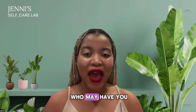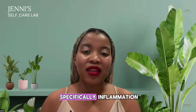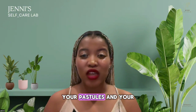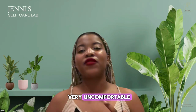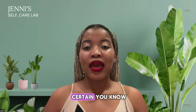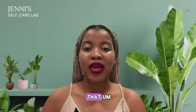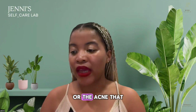Now, for those who may have your whiteheads, your blackheads, but specifically inflammation acne, this is very helpful because with inflamed acne, you're just going through so much, right? Your pustules and your papules, you're probably feeling very uncomfortable, very irritated. Your skin is super sensitive. You're maybe turning red as well, sometimes it's like you're red all over the face and sometimes it's only in certain areas. Zinc, or any product with zinc, would also help with that redness and with reducing the inflammation from the breakouts or the acne that you have.